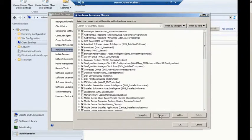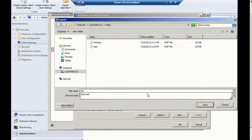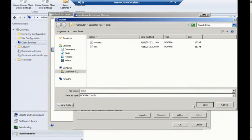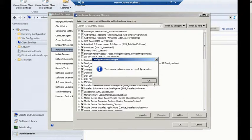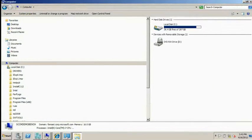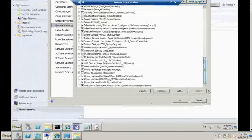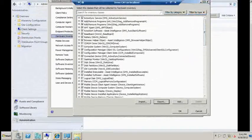The other thing I can do is export here. Brian talked about the ability to import. I can also export that, and that just results in a standard MOF file, which is very similar to 2007. You can actually import that back again.